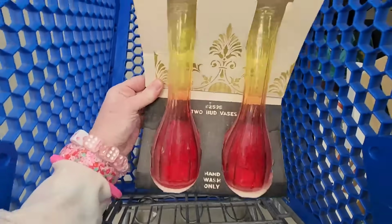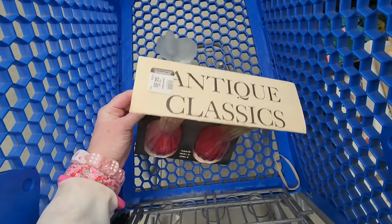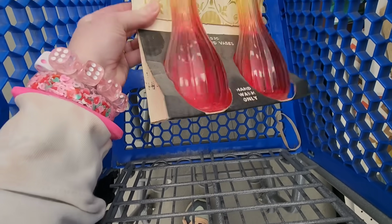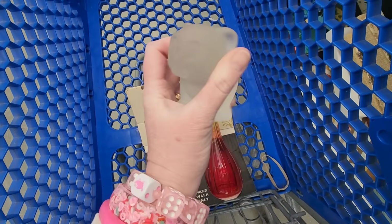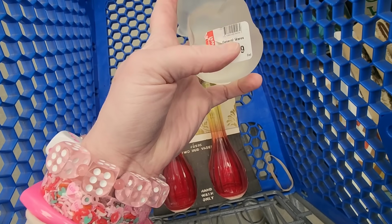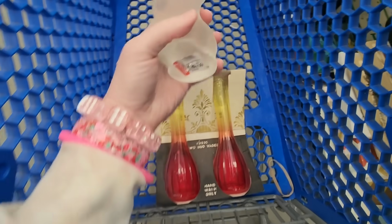Look, it's new in the original packaging. Antique Classics by Jeanette Glass. That's fantastic. And then look at this little bear. It says it's Goebel underneath there. It's a Goebel. It's the Goebel little bear. It's so cute.